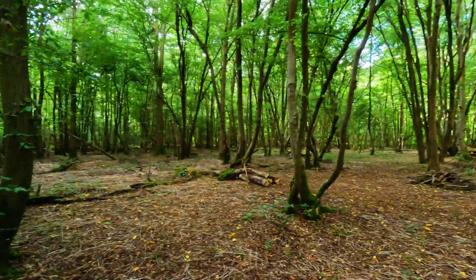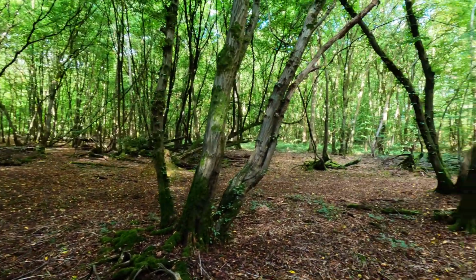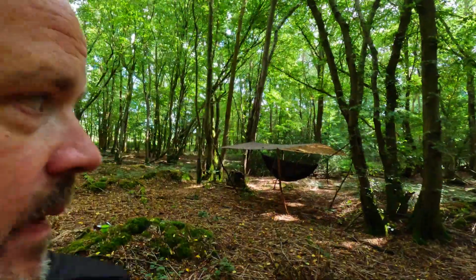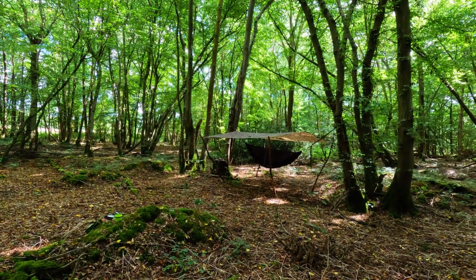I'm still the only one in camp. Spin you around. And apart from the odd car that you can hear on the road and plane going across, it's really peaceful. So yeah, let's just walk back a bit. That's my sleeping setup for tonight.